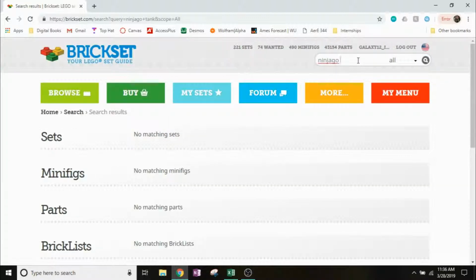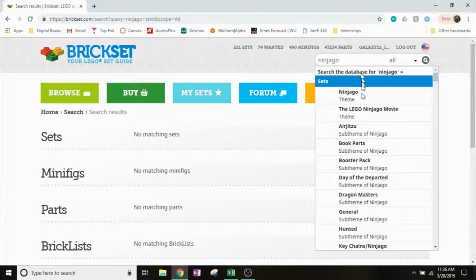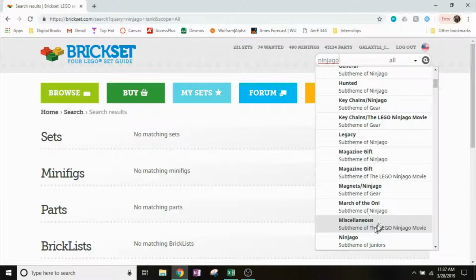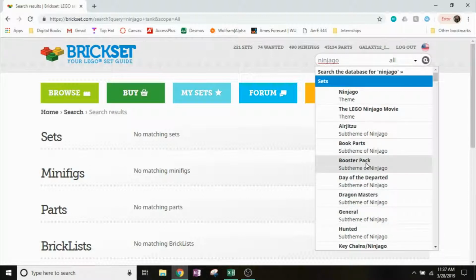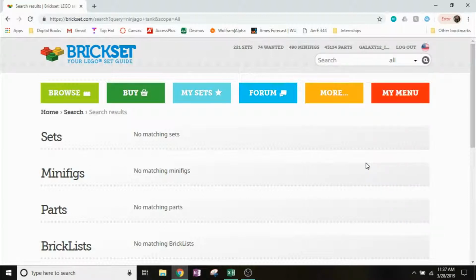So I'll go back. If you just type Ninjago, it'll give you a list of all the things that are tagged with Ninjago. So you can go and look at the theme as a whole. You can look at sub-themes, miscellaneous related, Lego Ninjago movie, that's related as well. Or if you have a set number, you can type that in specifically.